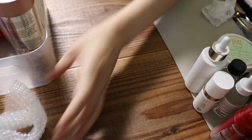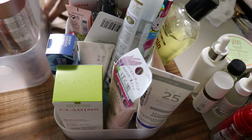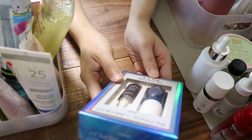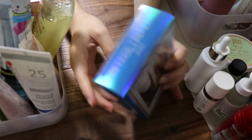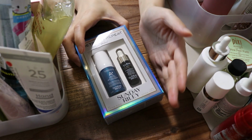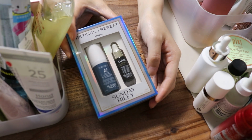Let's just put it in this container. Next is this container. Let's set this aside. First is this Sunday Riley Retinol and Repeat. It's a mini set. There's an ingredient I really loved, retinol. It's an anti-aging ingredient, right?